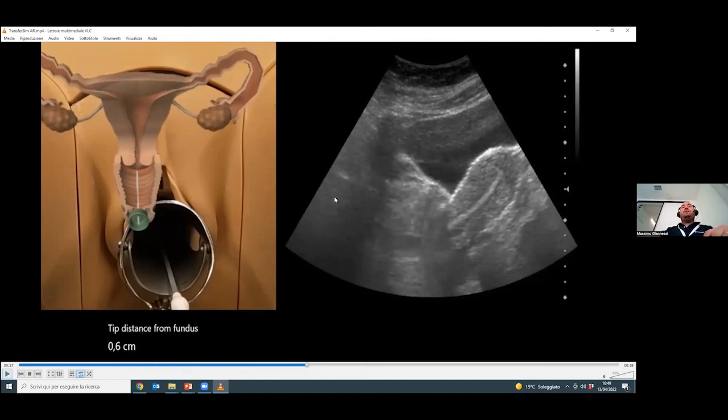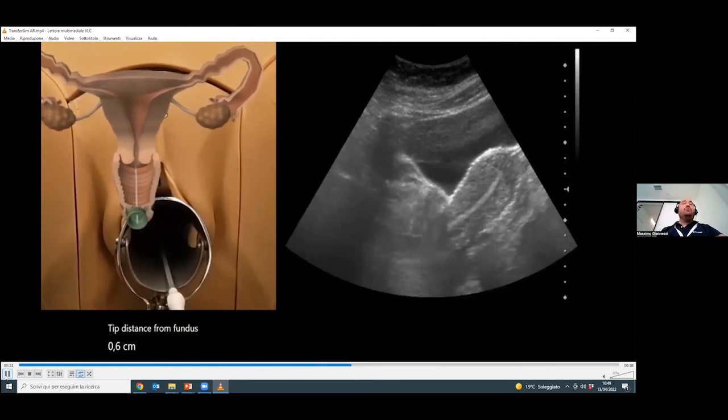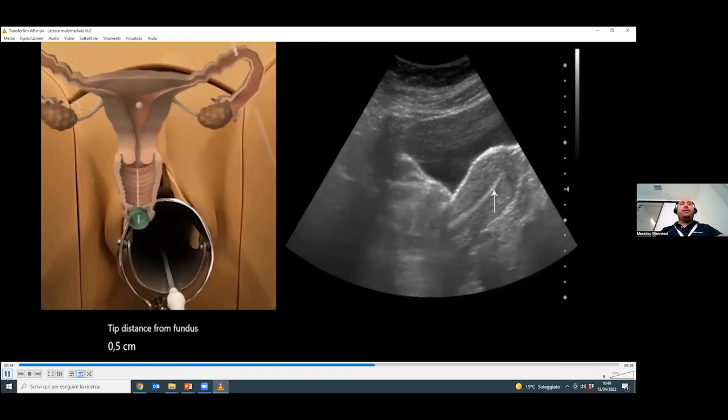On the right side, you have the ultrasound picture, and on the left side, you have the visualization through the HoloLens. It's very, very important for students to understand why I'm seeing this picture, thanks to this anatomy, and thanks to this transfer sim AR option, you are able to simply visualize what you're doing.